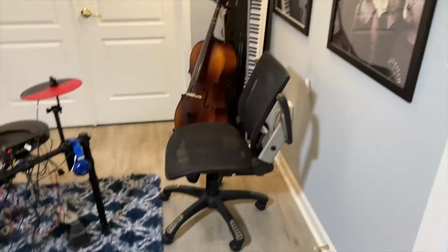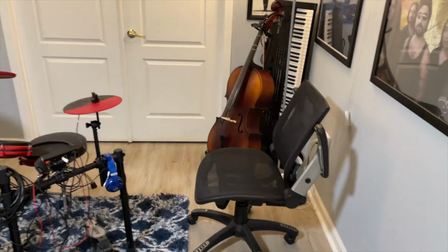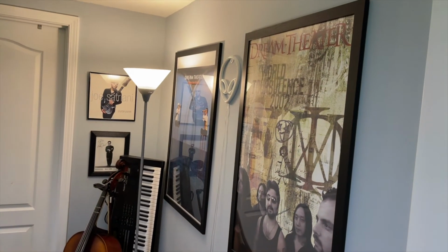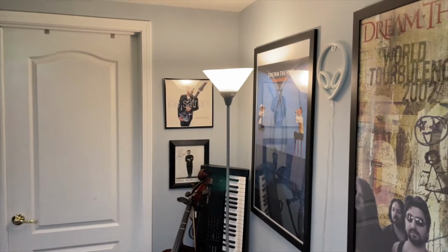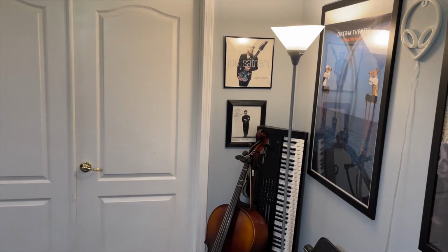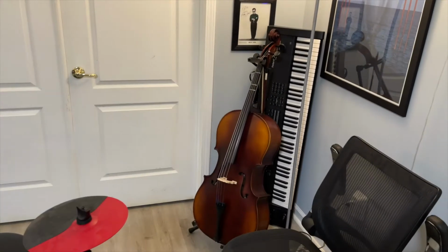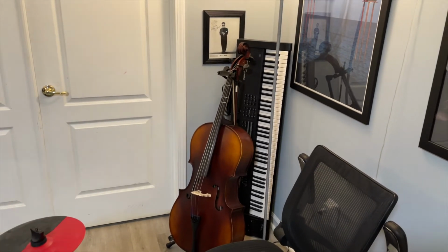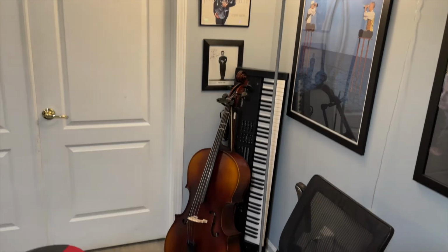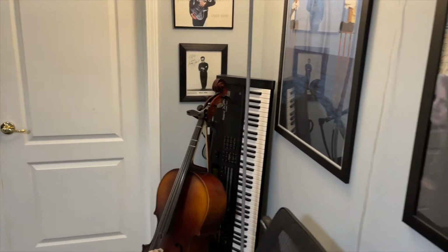So, first thing you see when you walk in, well, this chair's not usually there, but my good friend Jerry was here last night recording some drum stuff. Got some band posters, some Dream Theater, Joe Satriani poster, a Billy Joel autograph picture. We'll get into that story another time, but here's a cello. That's my one and only. A synthesizer, Roland, I believe it's the XP80, that's what it is.